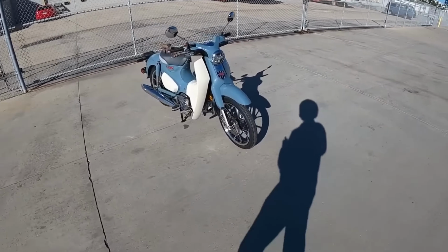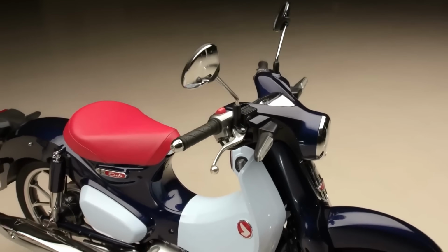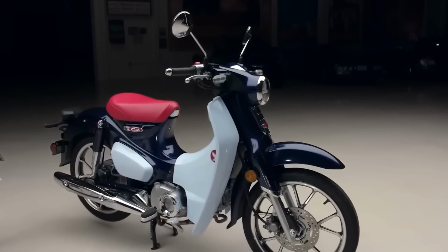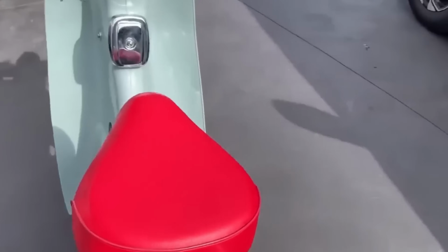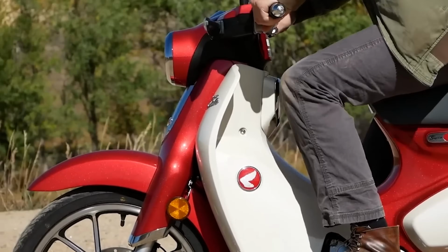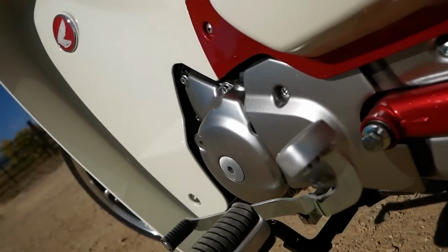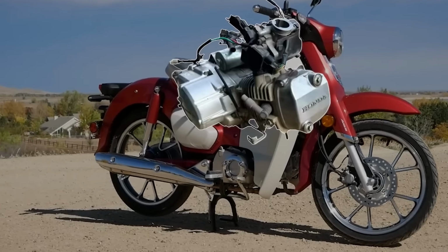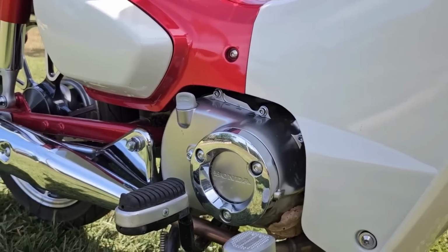The Honda Super Cub is more of a cultural artifact than a motorcycle. Since it rolled out in 1958, it's racked up over 100 million units sold, making it the most produced motor vehicle in human history. This is world domination on two wheels, and it couldn't have gotten there without one word: simplicity. The step-through frame is as easy as stepping into a pair of shoes. The semi-automatic transmission is a godsend for new riders terrified of stalling in traffic. Add in a near-bulletproof 49cc four-stroke engine, and you've got a recipe for mechanical immortality.